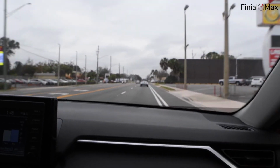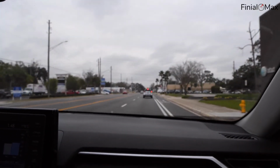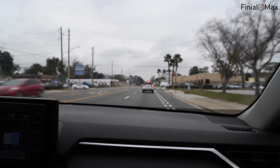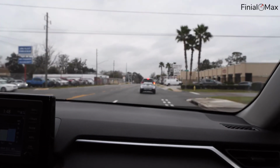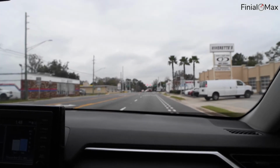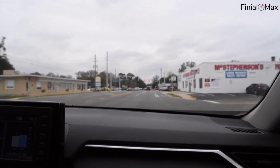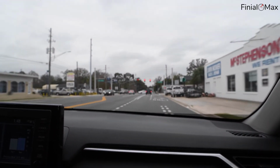We're going to turn at the light down here. Very smooth ride, isn't it? And I love the acceleration on this 4-cylinder because you don't think it's a 4-cylinder.